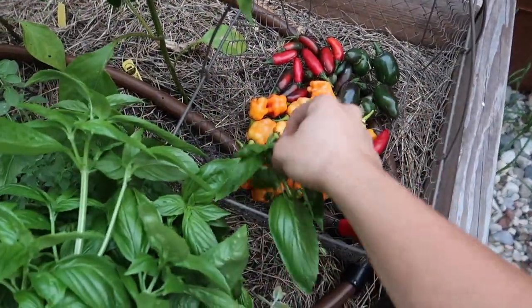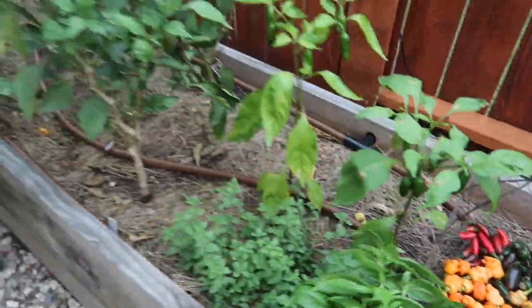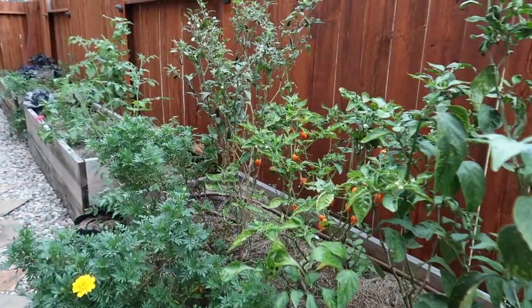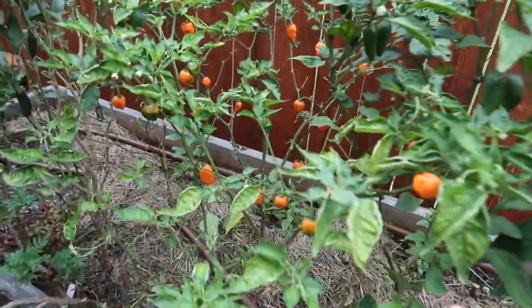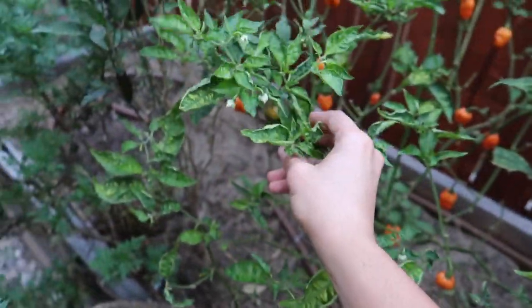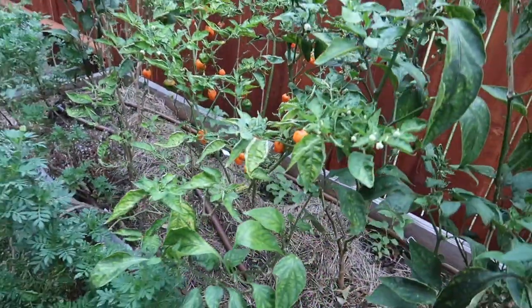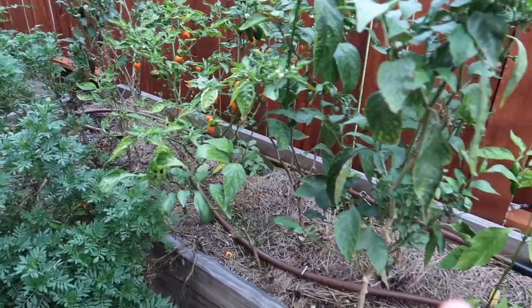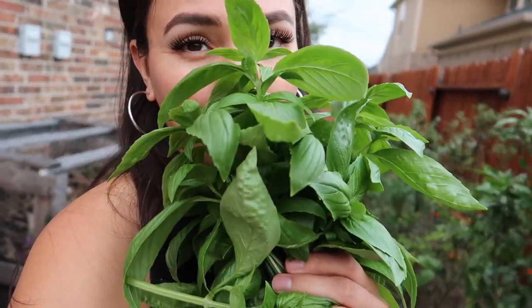And all those peppers. I really was focusing on taking a lot of the growth just because it needs time to recover. It has a lot of new growth, so I'm hoping that it gives it a little boost there, especially after applying a second coat of the nematodes. But I definitely don't see the ants and the aphids like I did before. A bouquet of basil. Smells so good.